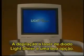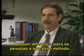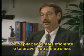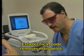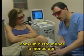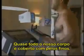Now, the Light Shear diode laser system offers a real alternative. The major impact that this will have on people's lives is that this is a far more efficient and tolerable method for hair removal for most people than electrolysis. This technique can remove more hair more efficiently over a larger region of the body for far less money and far less pain.